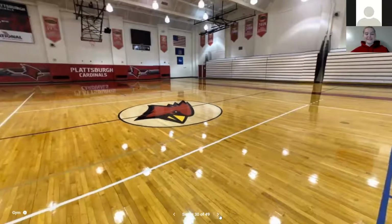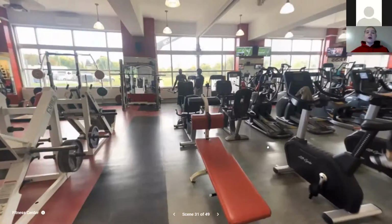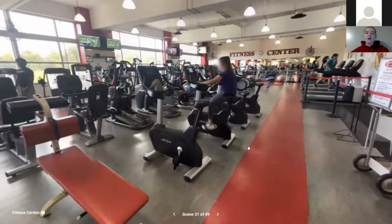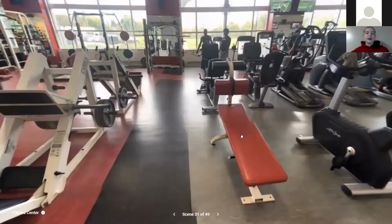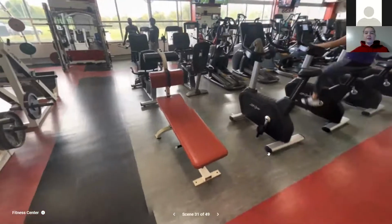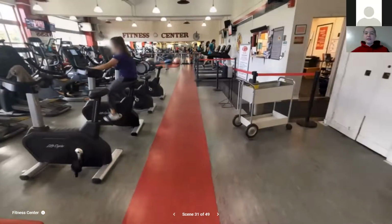It's all good. So this is the fitness center. It's also within Memorial Hall. As you can see, we have a bunch of equipment in here, a bunch of cardio or weightlifting equipment over there and over here as well. I have been here a few times and I think it is great. We also have personal trainers down here that you can work with, and they can set up a schedule for you if you're very interested in working on your health. And we also have nutrition counseling in addition to that.